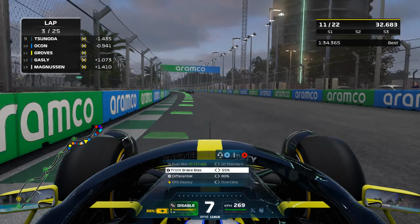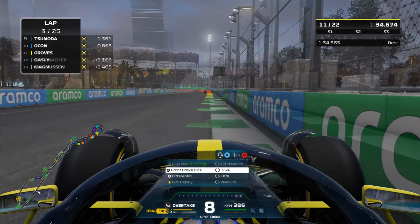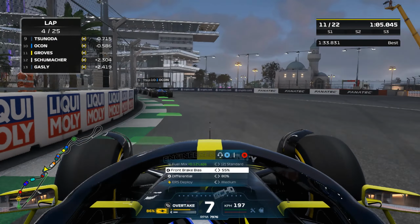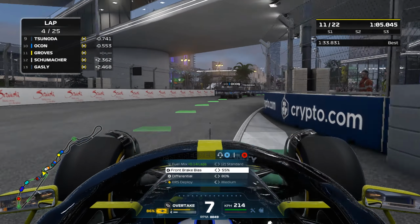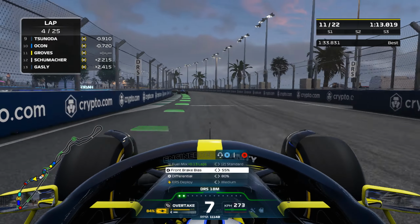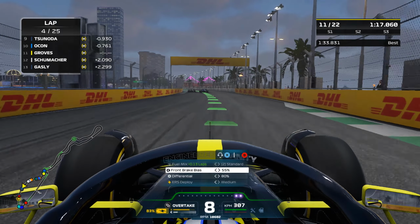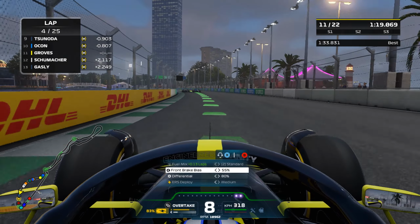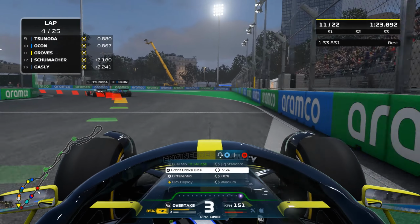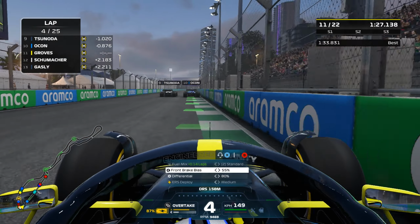That's the line through the first set that I'm just eager to get right every time I run through there. Now Ocon is having a little look at Tsunoda, and again we've run wide and gone over the curb, which doesn't help out the floor too much. However, I was checking with Mark to make sure there was no floor damage, and he continually said it was fine. So now we're at Ocon having a battle up ahead.